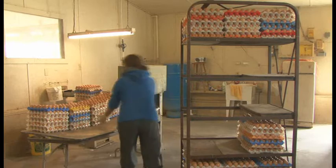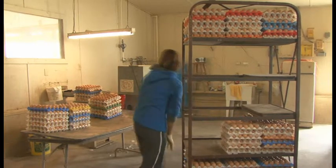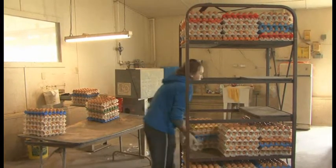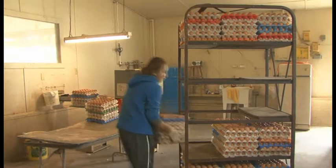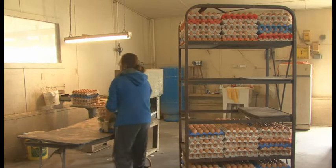Morgan Farm provides eggs that are sold under the name Eggland's Best, one of the most popular organic brands in the United States. Morgan Farm, producing over 12,000 delicious eggs per day in Randolph County.